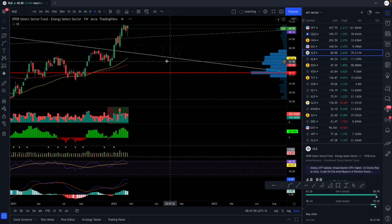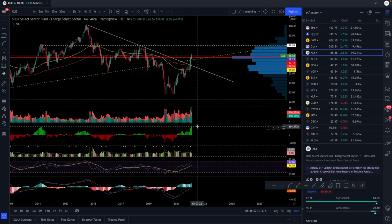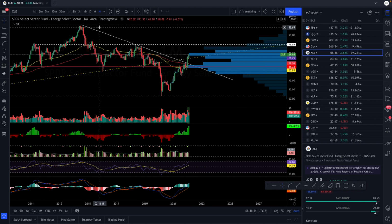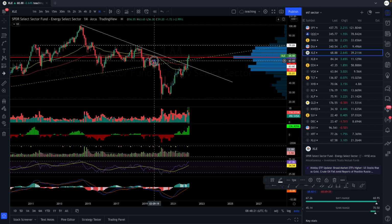Okay, so energy is one sector I want to talk about. Energy, buy sell rates up, RSI is up, MACD starting to come from below the zero line, turning positive here, right? However, a downtrend line that was intact since 2014 has been broken. So possible we can consolidate here for a little bit. As long as 62 support can hold, we can possibly go and test the 80 zone here. 80 zone is the critical level for energy. If it can get above that, we can possibly go to 100.